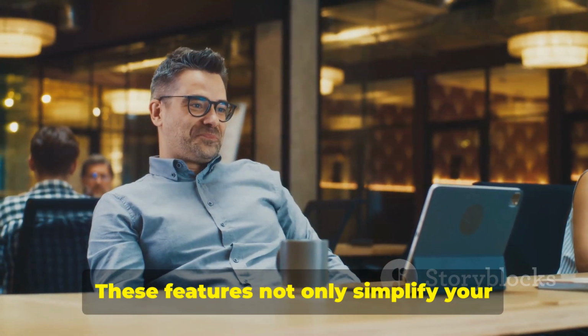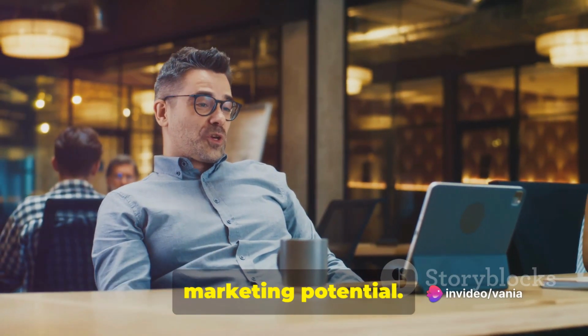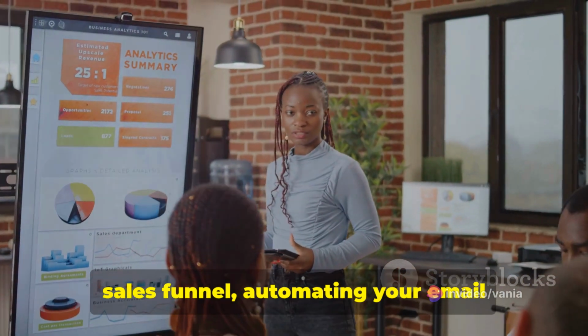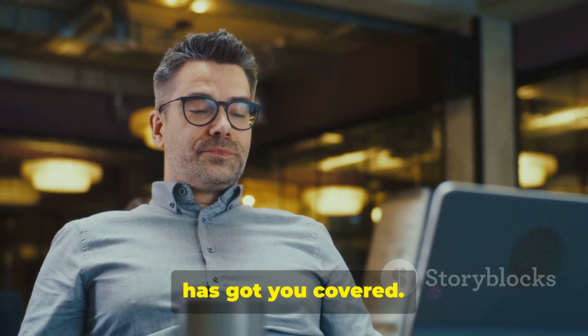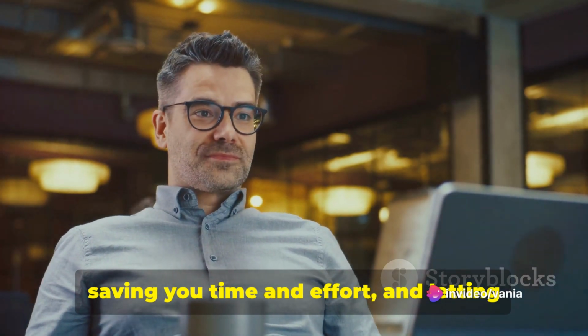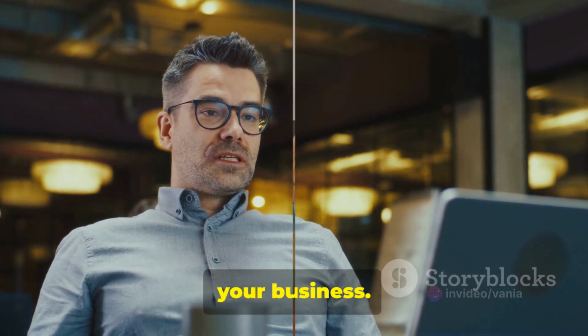These features not only simplify your marketing process, they also maximize your marketing potential. Whether it's designing a high-converting sales funnel, automating your email marketing, or making money from your expertise, Systeme.io has got you covered. And the best part? It's all in one place, saving you time and effort and letting you focus on what truly matters: growing your business.